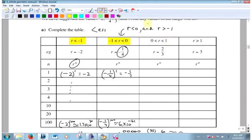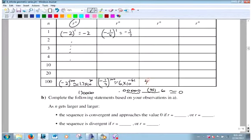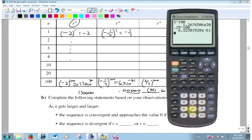What happens if r is between 0 and 1? For example, you can pick anything here, a half, 3/8. They just chose 2/3. 2/3 to the 1 power is just 2/3. What is 2/3 to the 100th power? 2 divided by 3 is 0.666, but I don't want to write all that out. To the power of 100.